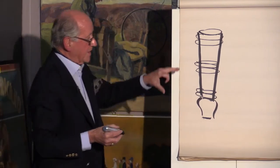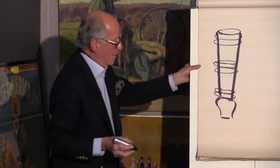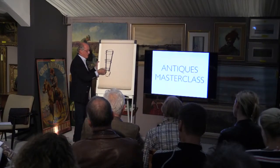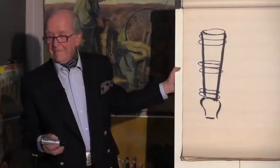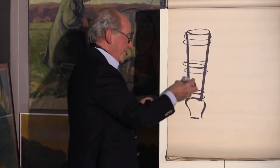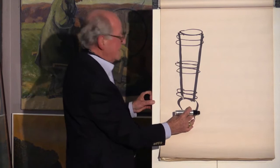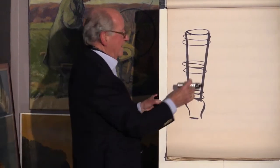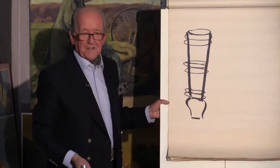And that's how we tell a table or a chair, either before or after 1800, because the more rings it has, the later it gets. Easy. The simpler, the earlier. So, plain one, 1790, 1785, two lots of rings, 1795, 1810, three lots of rings, 1815, 1820.